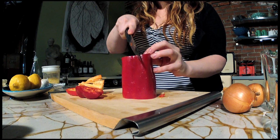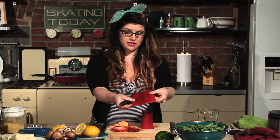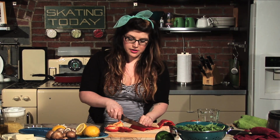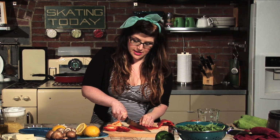Okay, so we're gonna slice it down the one side, and it kind of rolls out into this long, flat sheet of pepper. And so now it's gonna be really easy to dice this up either into long strips or whatever you need to do with it. But we're just gonna cut it into small dices.